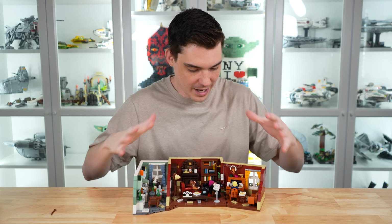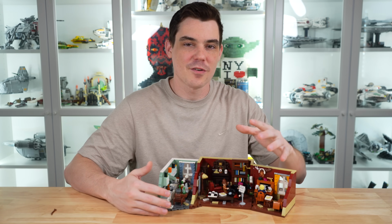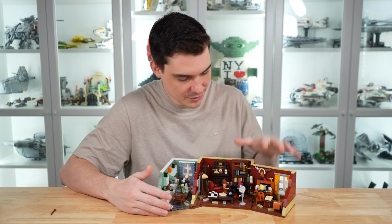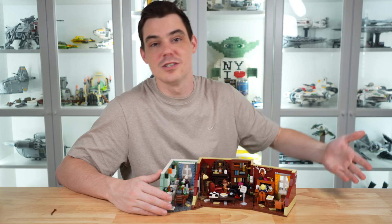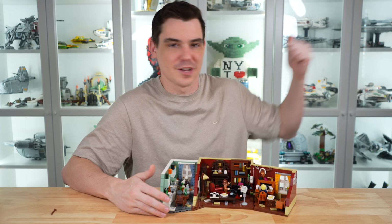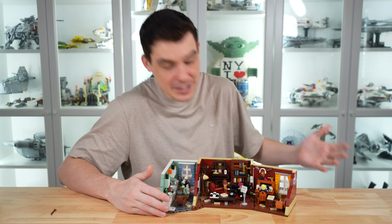Its height isn't too high, it's not too wide, it's not too deep. So if you're a really big fan of the Sherlock Holmes novels, this set with all of its insane details and its ease of display because of its size, it'll just fit on an already existing shelf. I think it's a really good pickup.